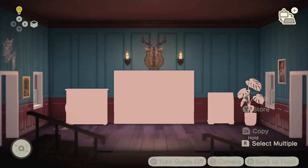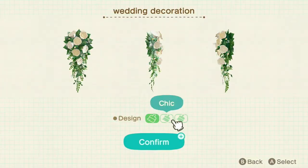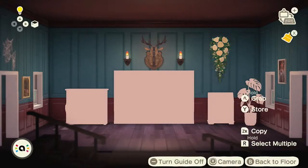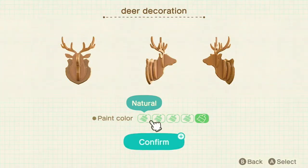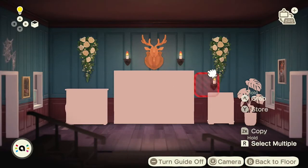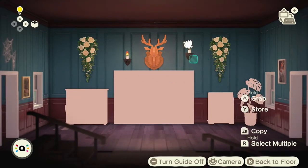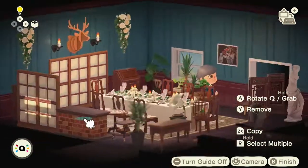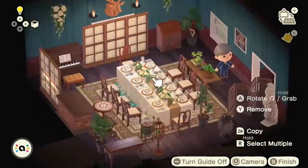But he's a very particular man, and he has very eclectic tastes. So I wanted to reflect that in the decoration of his room. He has a lot of flowers. You'll see in a little bit, I'm going to decorate his, he has, I don't know what to call it, a topiary wall? He has a wall of plants in his dining room that I try to replicate using some of the objects in Animal Crossing, as well as those huge wedding flower decorations.